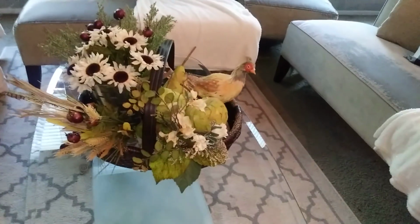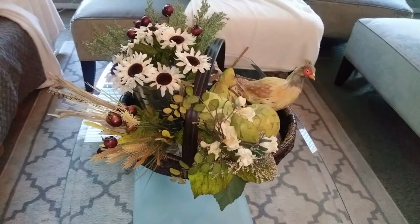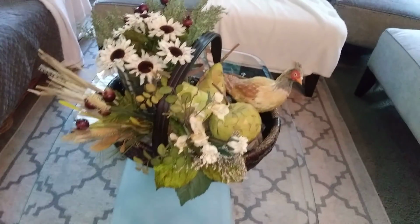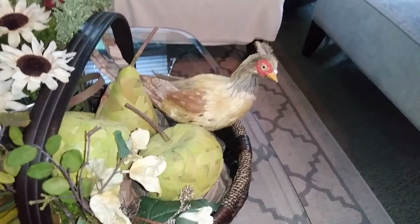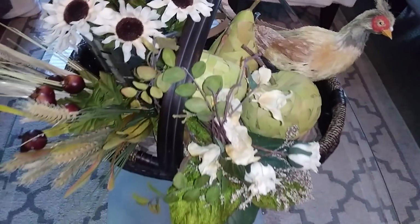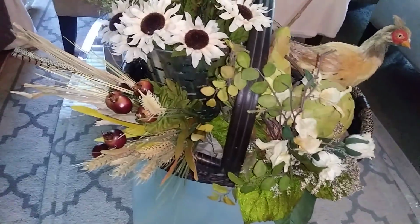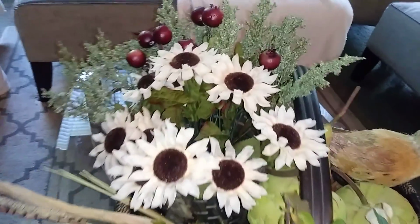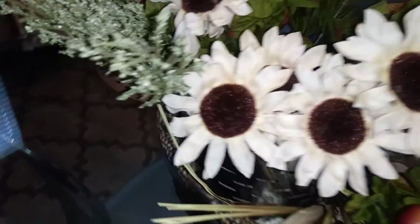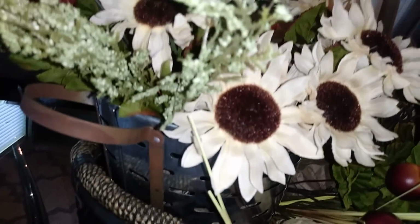This, you guys remember I did a centerpiece with, and I took part of it apart and then added some more things to it. I still kept the pheasant and some rattan pears and apples, some picks, and these Walmart greenery and sunflowers, and the bucket also, which I really like because it has bronze handles.